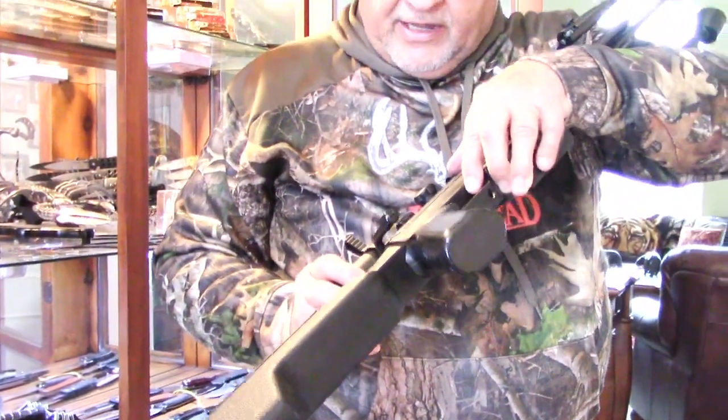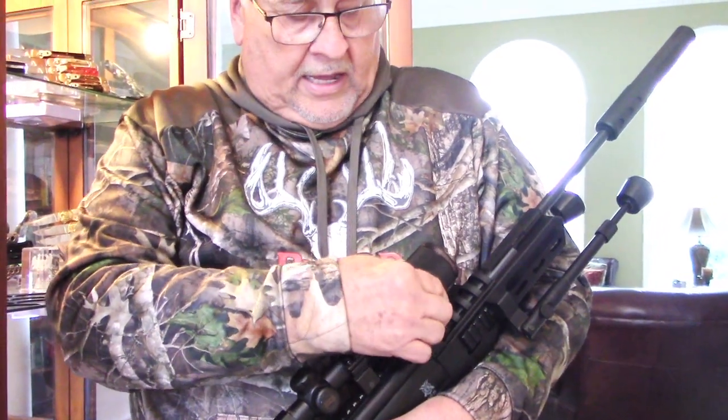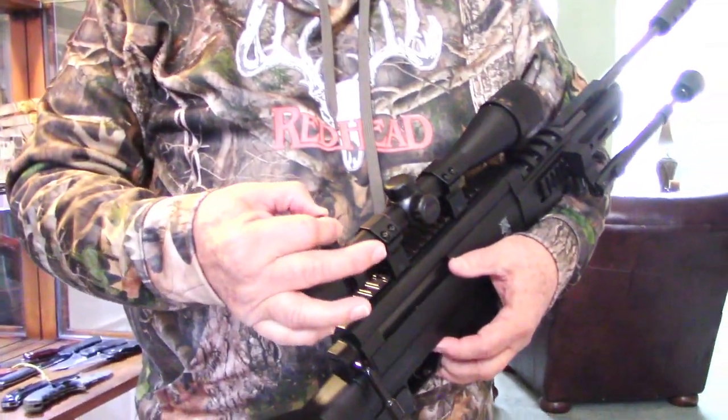This one here is a 4x16. And it's a 44 end. It also has the adjustable objective lens, what we call AOL. And you want to make an adjustment there as much as you want to make an adjustment here.